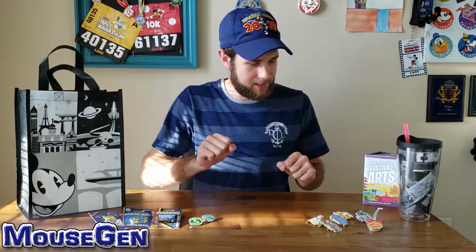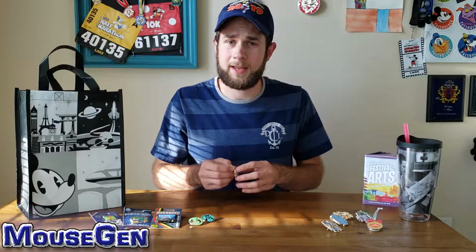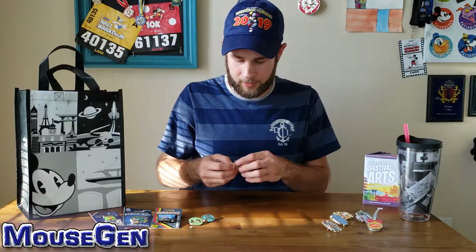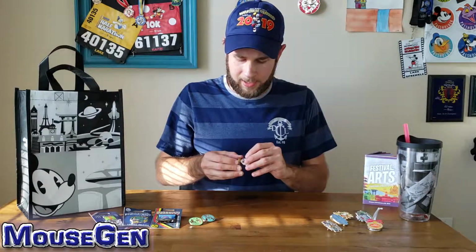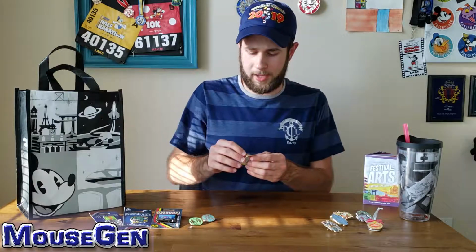I just wanted to share a couple of my favorites, and I'm going to go in chronological order. I'll show you all the pins and talk about them, but I'll also do a close-up so you really get a good look at them all. The first ones I want to share with you are from the Wine and Dine race weekend, or Wine and Dine Half Marathon. Obviously, if you watch our videos, you know we've done quite a few of the runDisney races, and I always try to get a few of the pins from them.